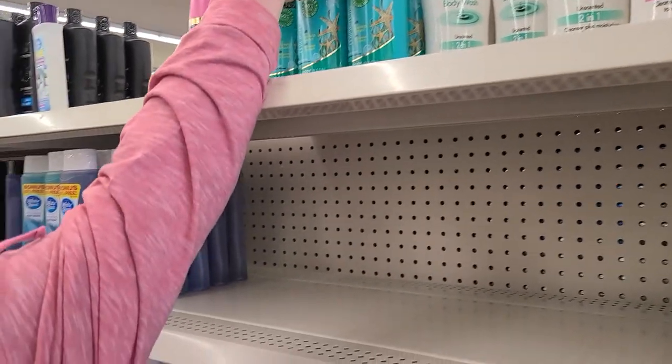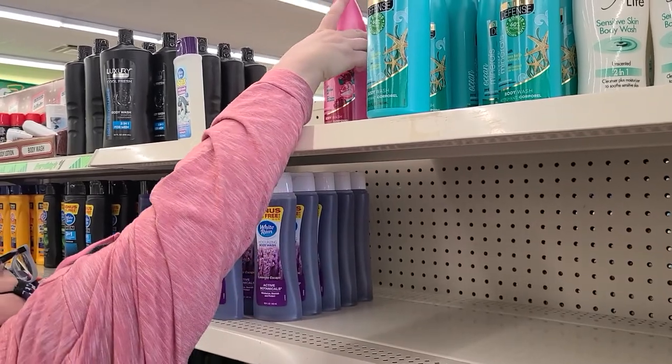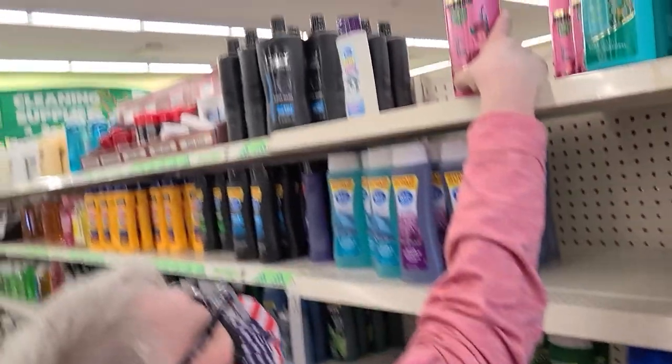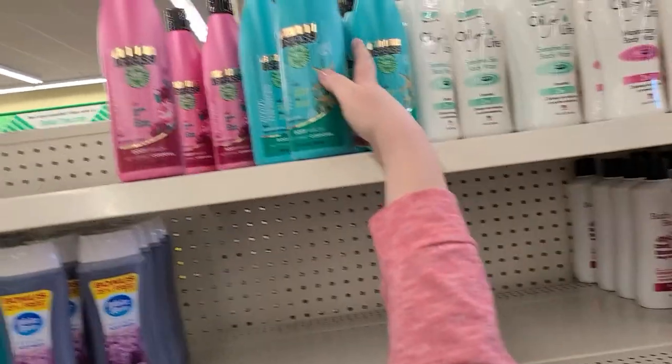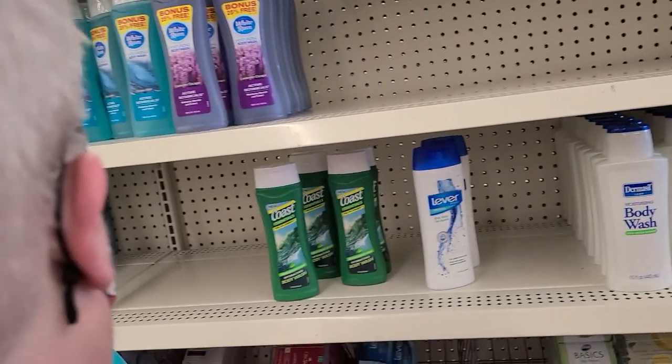I can't see. Is this conditioner or that's body wash? Lord have mercy. That probably is rose. I'm going to try this one.